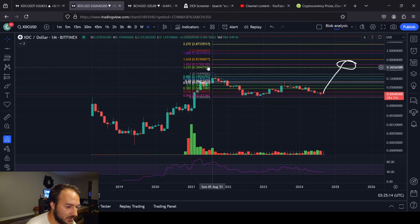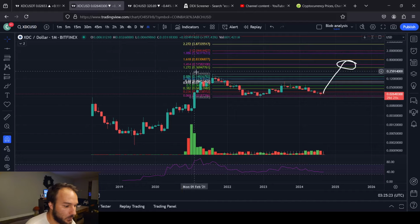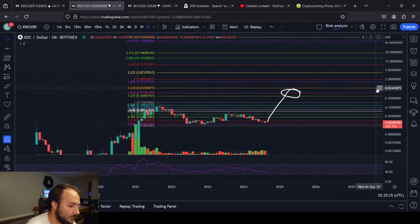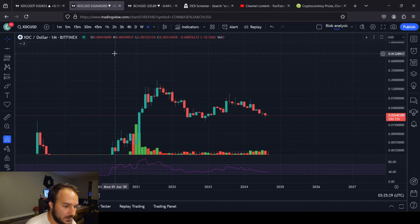Could you do the same thing here? 51.5 cents is your 1.414, 64 cents the presumable target area, right? Maybe you go just above the 1.414 this time. Maybe you go deeper, who knows? But anyways, I'm going to end it there.